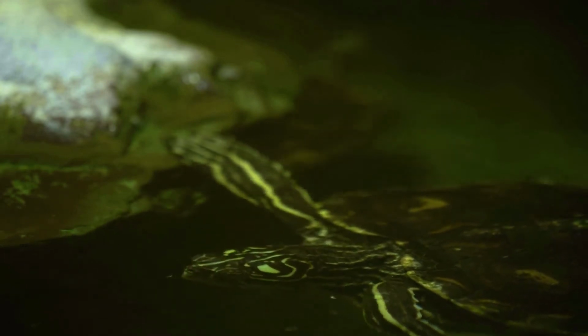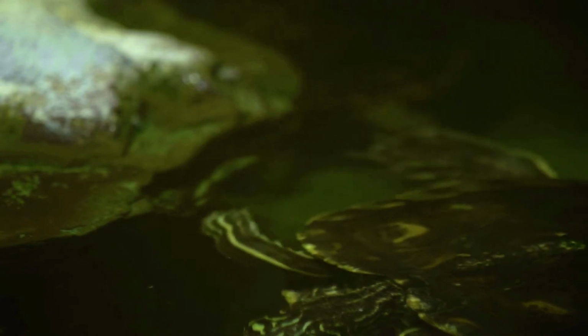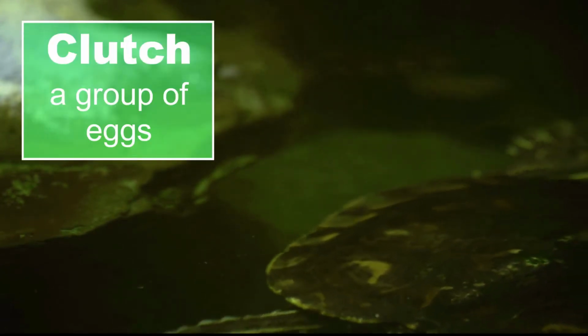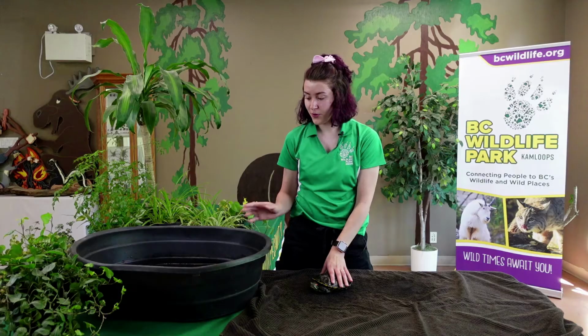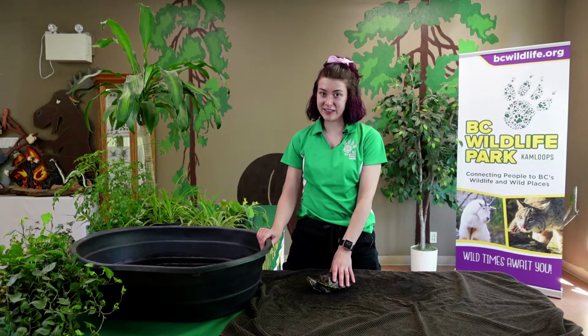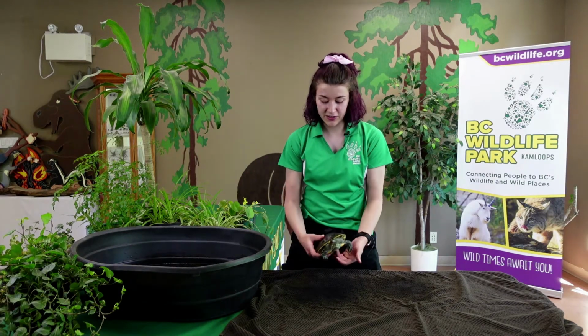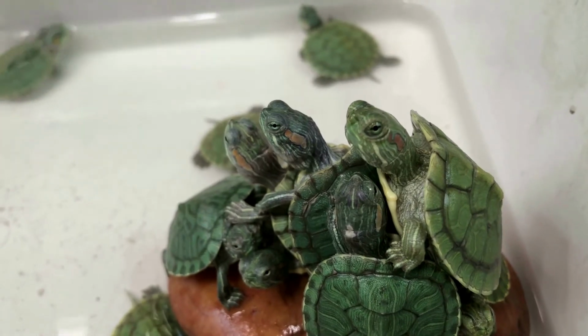Interestingly, females can also store viable sperm inside their bodies for up to 3 years and produce multiple clutches, or groups of eggs, from one mating. Western painted turtles will only lay 1 clutch per year of about 6 to 8 eggs, and red-eared sliders will produce multiple clutches of up to 30 eggs each time.